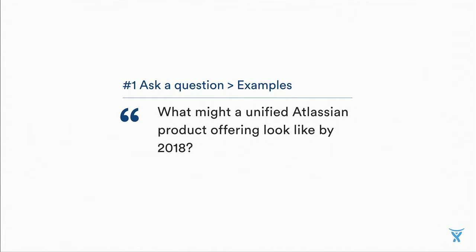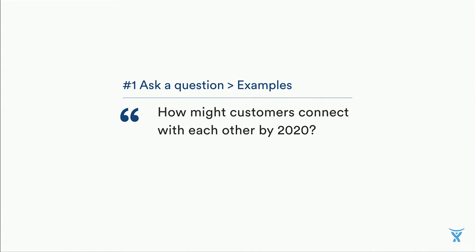I just came out of a 4-month project last year to paint a vision for a whole company, and this is the question we were tasked to answer. What does a unified Atlassian product offering look like by 2018? 2018 had to be very realistic, not too far out, but far out enough that we can inspire people. Another thing you might have is a phrase like this: how might our customers interact with each other? So these are the kinds of questions you want to start your vision project with.